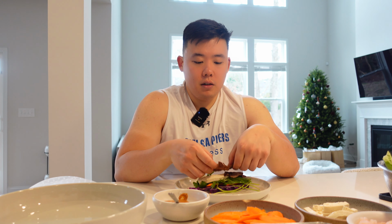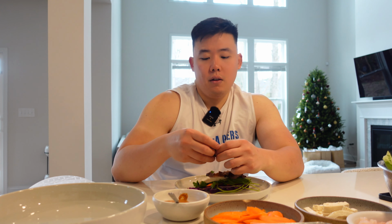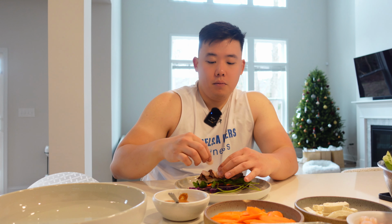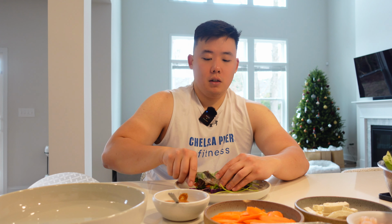I'm adding top blade to this. Top blade is pretty lean, so I don't have to worry too much about fats. So I basically have, I think, 4 ounces of top blade, 4 to 5 ounces of tofu, and then 4 to 5 ounces of these little small shrimps. And each of these, the macros on the wrappers themselves are really good too. I think it's like 60 calories for 2 or something like that, which is honestly really good. Doesn't give me any reason to be worried. So I'm just gonna roll this.